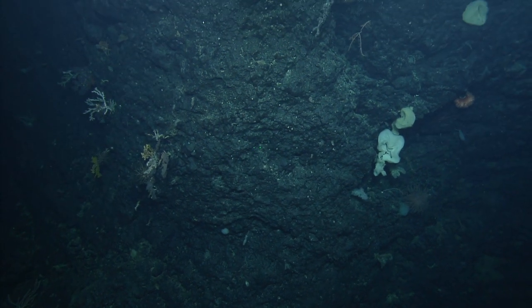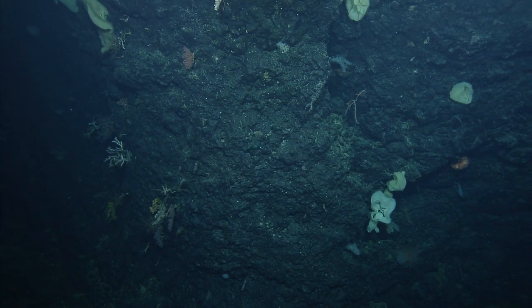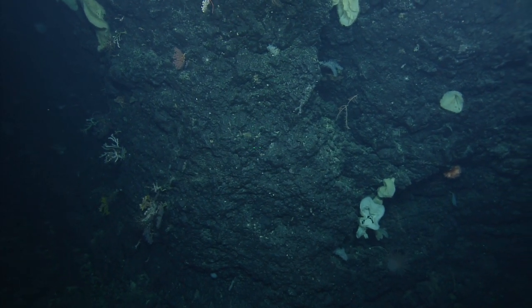What is that orange you got right there? I know, that's what I was thinking. Can we get a zoom in? Or is it, we're trying to catch up? No, we can get a zoom.